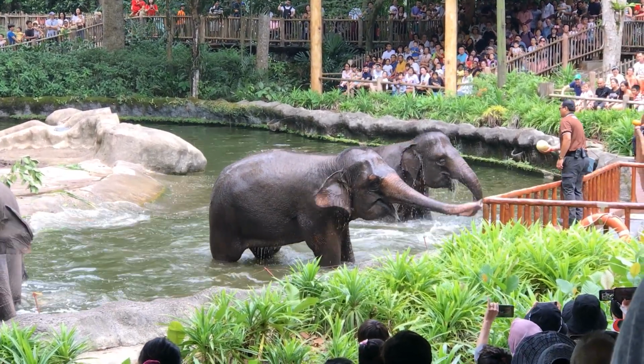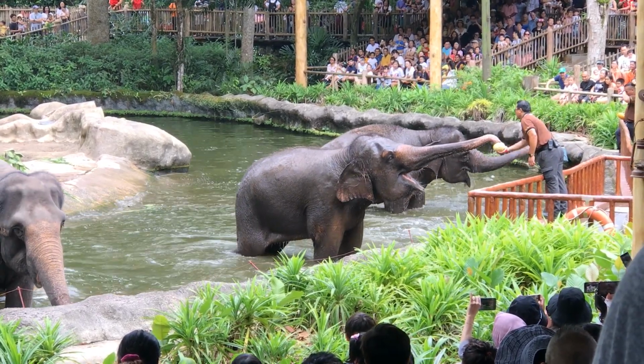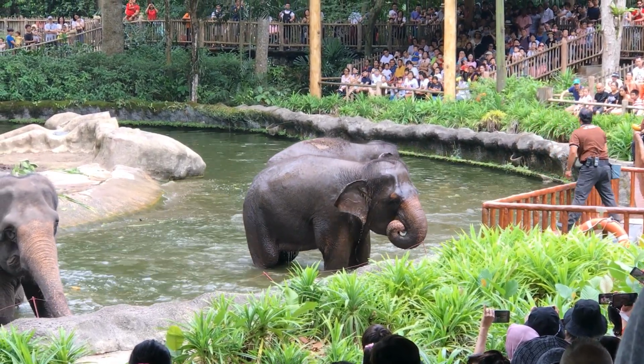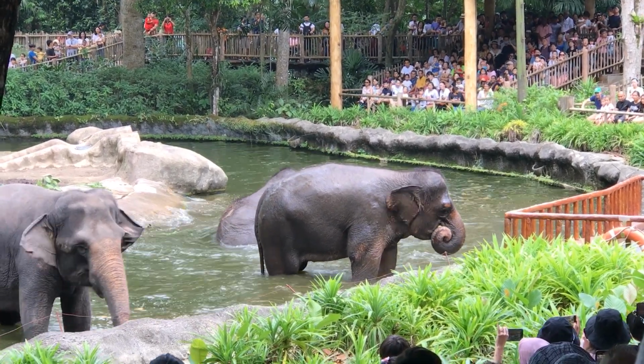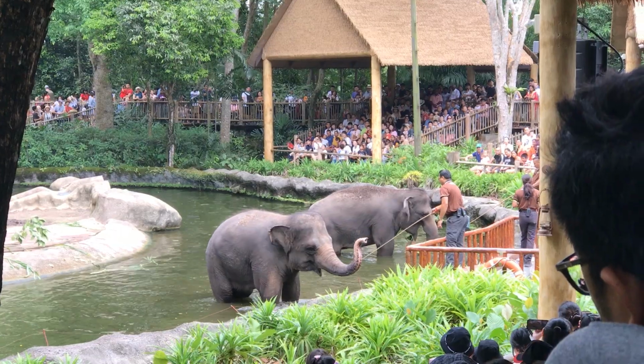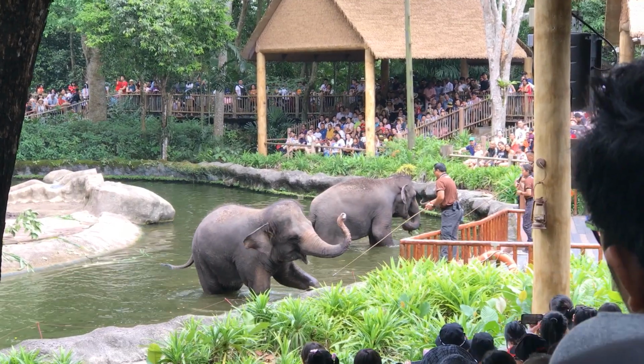Next, we also caught the elephant show. Unlike in Cambodia and Thailand, where tourists would ride on elephants, these guys were simply showing us their anatomy, their way of communication, and the activities they do in the wild.